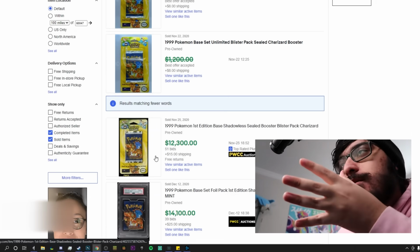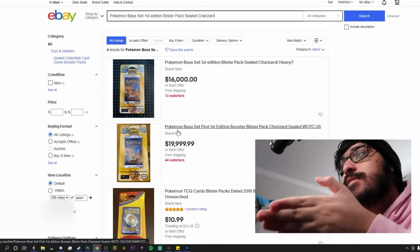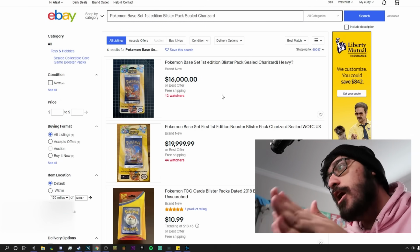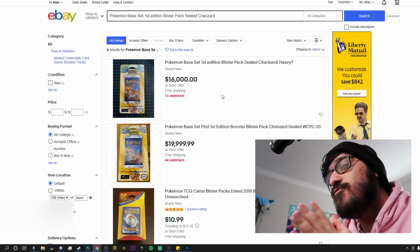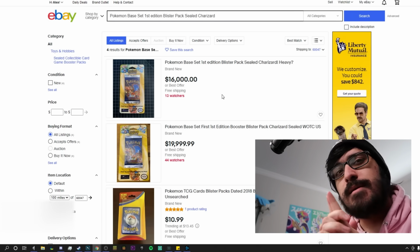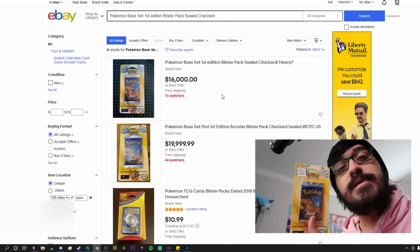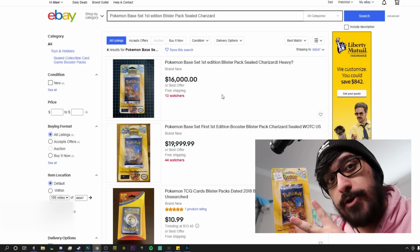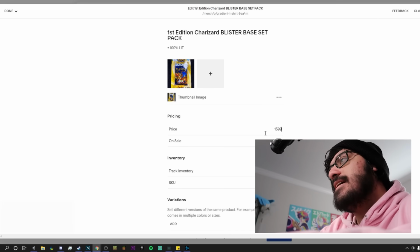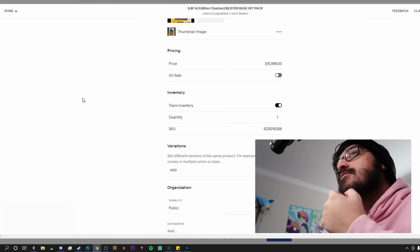So ultimately, when I compare mine to what's being offered, 16,000, 20,000, I would say mine's, like I said, mint condition, unweighed. I would say reasonably, I could definitely put this up for about 16, which I think would be pretty fair, because potentially in this pack could be a card that is worth $200,000. So we know our price. Let's go ahead and let's do $15.99. Track inventory. We only have one of these, and then we can go ahead and save that.